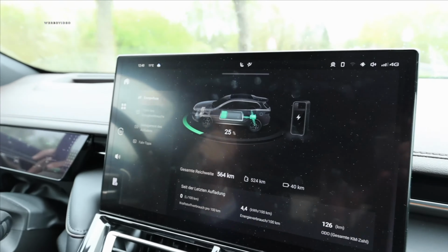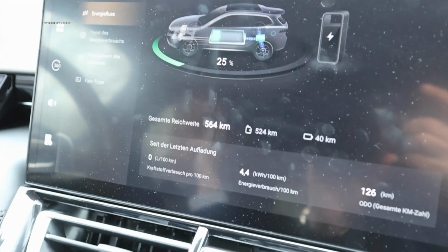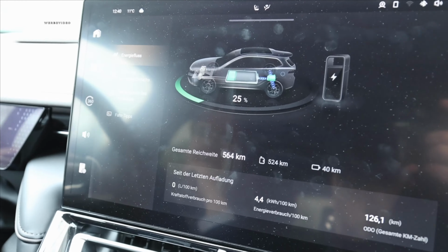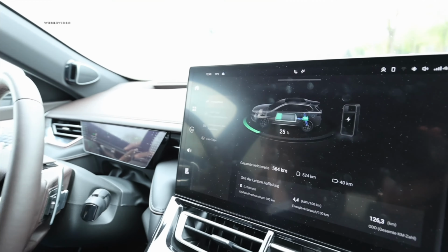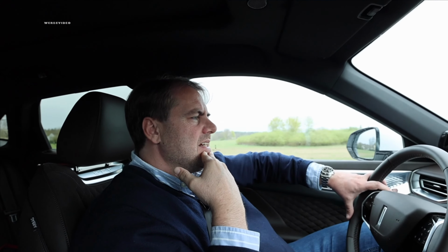Exactly. We still have 25% of the battery power left, but we have already driven a total of 126 kilometers. Cool. So, that means we should probably make the 158 kilometers of electric range, right? What do you think? Yes. Easy. By now, I'm totally convinced.